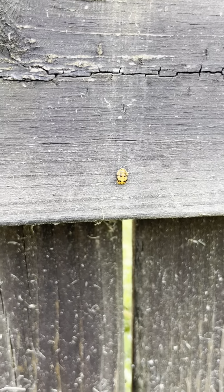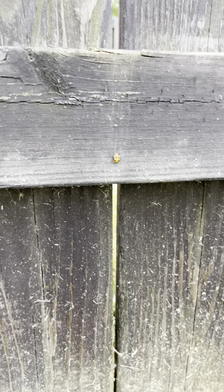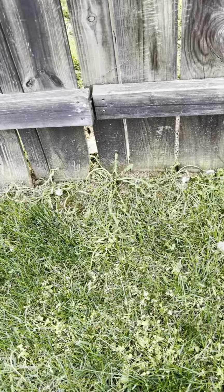It's a ladybug chrysalis, guys. If you didn't know, ladybugs actually form a chrysalis. Isn't that cool? The other day, there were like hundreds of ants over here, and now they're gone. Well, that's a good sign.